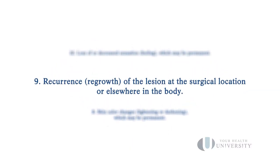You can get recurrence or regrowth of the lesion that was removed. So it's always important to look at the operative site once a month in the mirror for the rest of your life to see if you think the lesion is coming back. So if there's anything that's new, changing, growing, or something different about the surgical scar, please let us know.